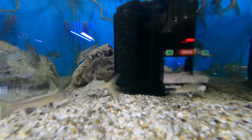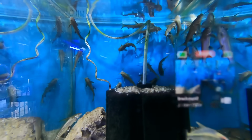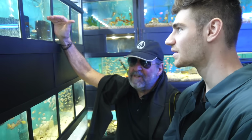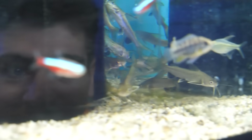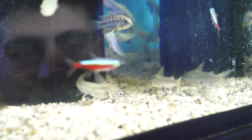Are these Colombian sharks? Yes, they come actually from the Colombian Pacific coast region, and they can even go in brackish water. They are not purely fresh, but you can keep them in fresh for a very long time. As you can see, they've got that really tall dorsal, and it makes them look like little mini freshwater sharks.